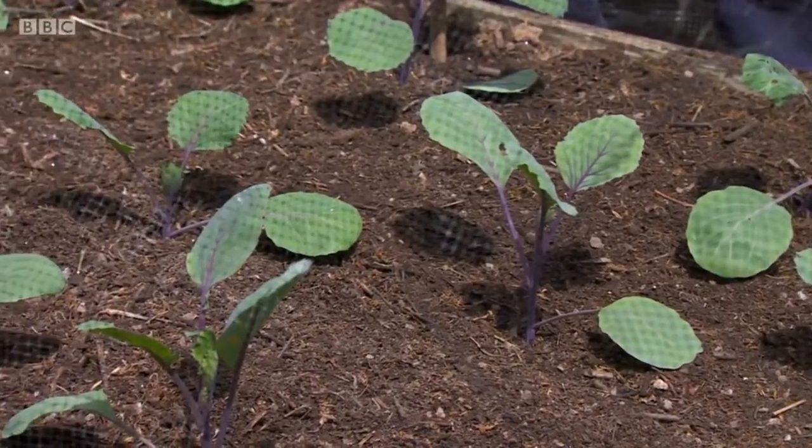Now, what I'm looking for, at best, are small, perfectly formed little red cabbages about the size of melons. But some people like their veg to be as big as possible. And Joe has been to South Wales to meet a man who doesn't just want to grow the best, he wants to grow the biggest.